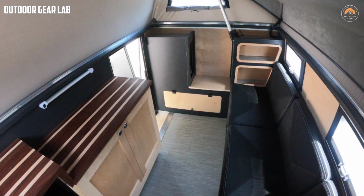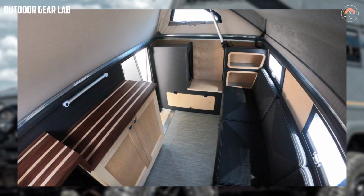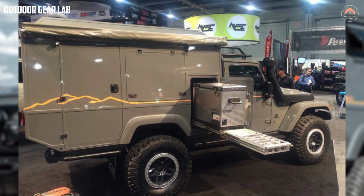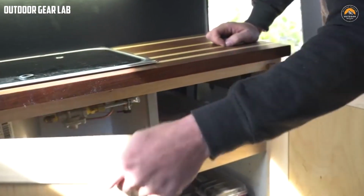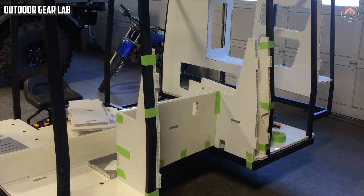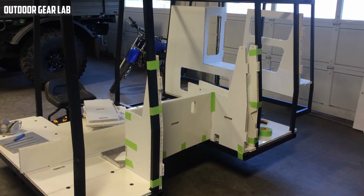The interior layout of the OUTPOST II is highly customizable and can be configured to meet the specific needs of its occupants. The base model features a kitchenette with a sink, refrigerator, and stove, as well as a seating area that can be converted into a bed. The vehicle also includes a bathroom with a shower and toilet, as well as ample storage space for gear and supplies.